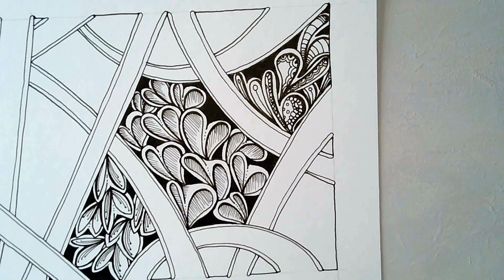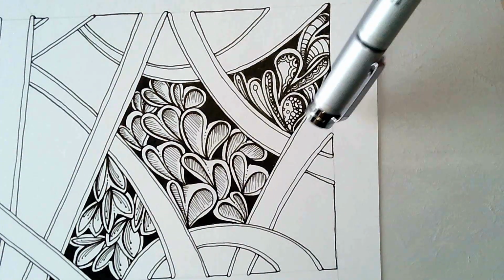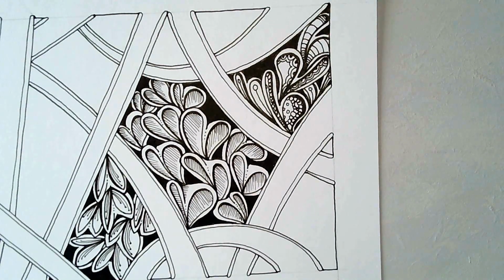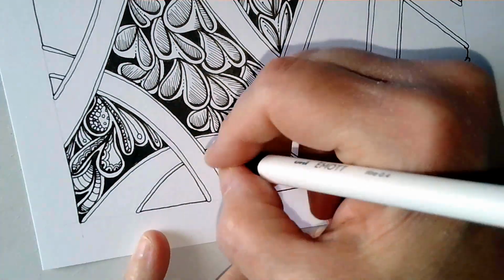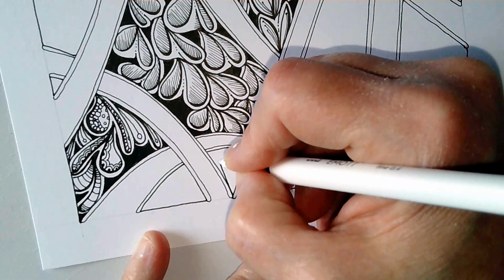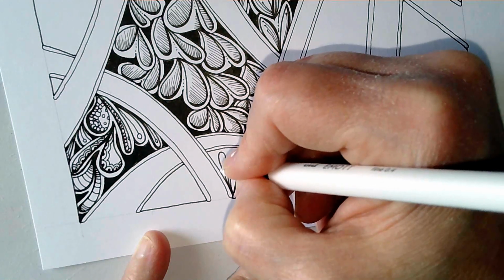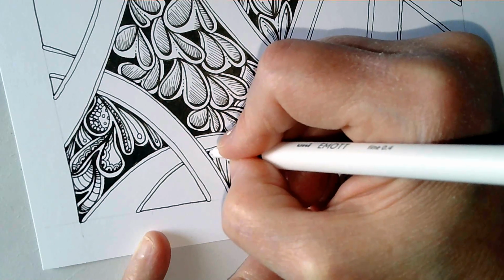The other thing I wanted to do, and I'm going to use my finer pen. I said what I was going to do was add patterns to the inside of the holly, but I don't think I'm going to. I think I'm going to leave these exactly as they are. I really do think so. What I might do though is in these smaller sections pop in a version of these that just fills these sections up.